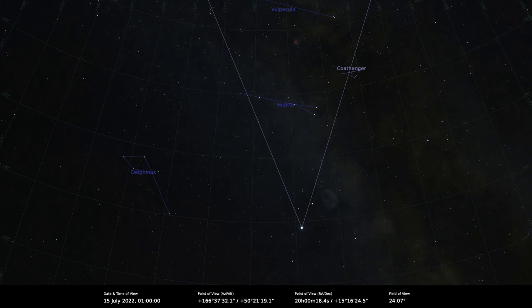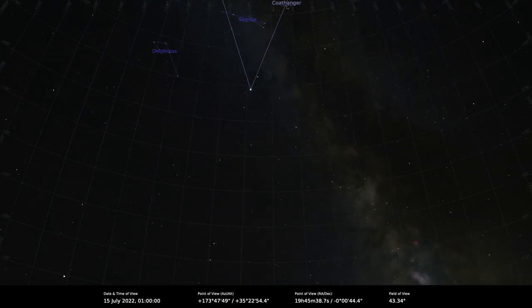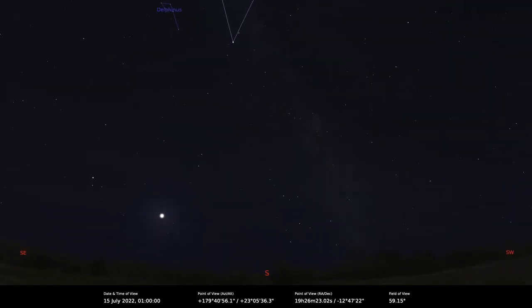So we've had a good look around that region of sky, and I think what we'll do is we'll probably leave it there and then move back into this region to have a look at a few more objects as we head into next month, when the skies will be darker still.